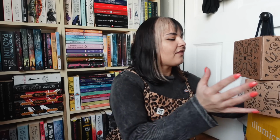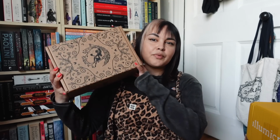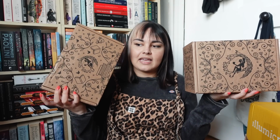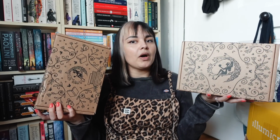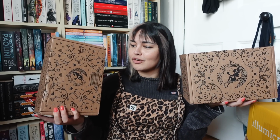And then I have 3 things that I paid for myself, which I'm pretty sure are all pre-orders. So as usual, we'll do a little run through of what we've got before we dive in, but we have 3 books from Fairyloot. I'm pretty sure this one is the YA box, and then this one is the adult and romantasy combo box.